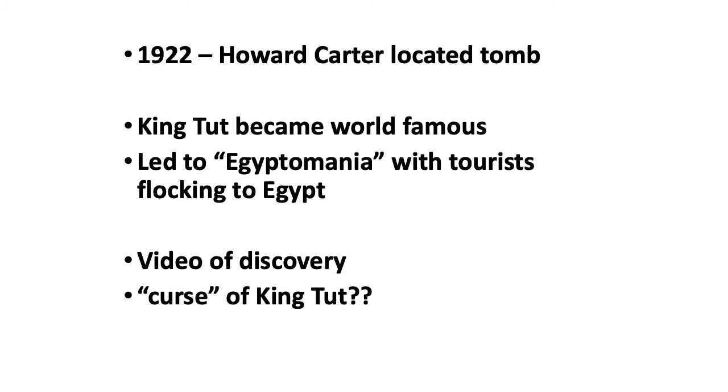It's like a 5-minute video with actual videos from 1922 showing Howard Carter moving away the rock and actually finding the tomb. People have talked about the curse of King Tut and other pharaohs, but particularly King Tut, because outside the door in hieroglyphics, it said that, and it had his cartouche or the sign of King Tut, King Tutankhamun, and it said anyone who molests this tomb will be cursed with death or whatever.